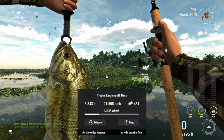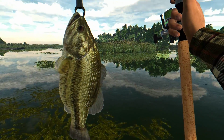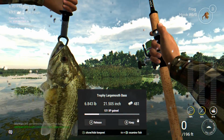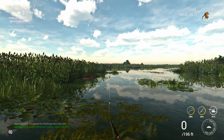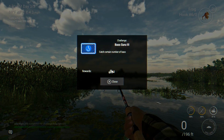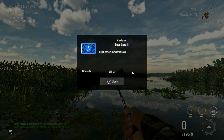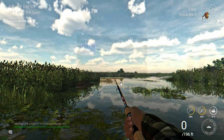Boom, another trophy largemouth bass. Look at that, guys. Not bad, not bad. 6.843 pounds. We'll go ahead and put it on the stringer. Oh wow, and look at that. I got my Bass Guru 3 challenge. Nice. Got myself 3 gold, 3 bay coins here, as they call it in game.